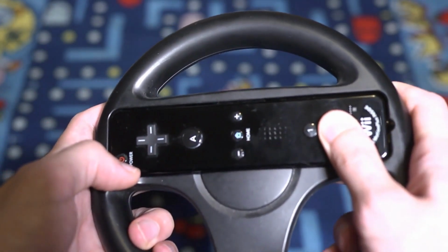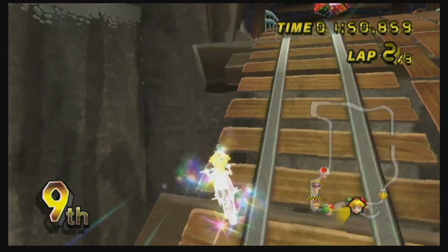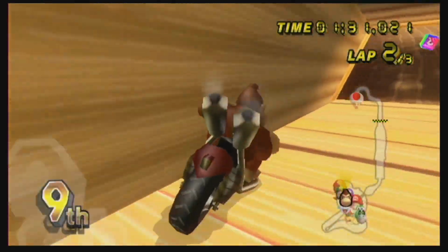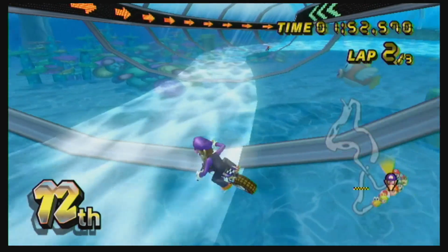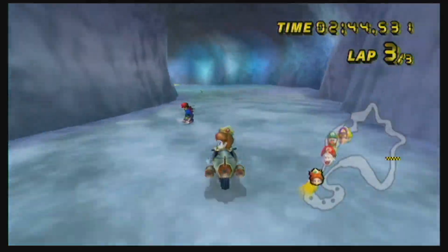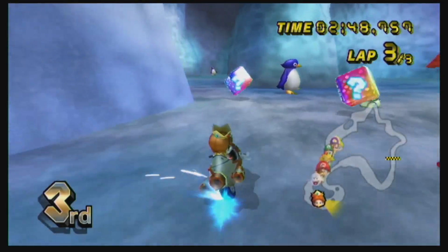Because of this, the player is required to be very vigilant about the position of the wheel in order to drive straight, and there's going to be a lot of unintentional swerving left and right. Since this is a free-floating wheel that uses motion sensing inside of the Wiimote to work, you don't exactly have a concrete frame of reference for where the neutral position of the wheel is, other than trying to develop a muscle memory for it, which I was able to do with practice.